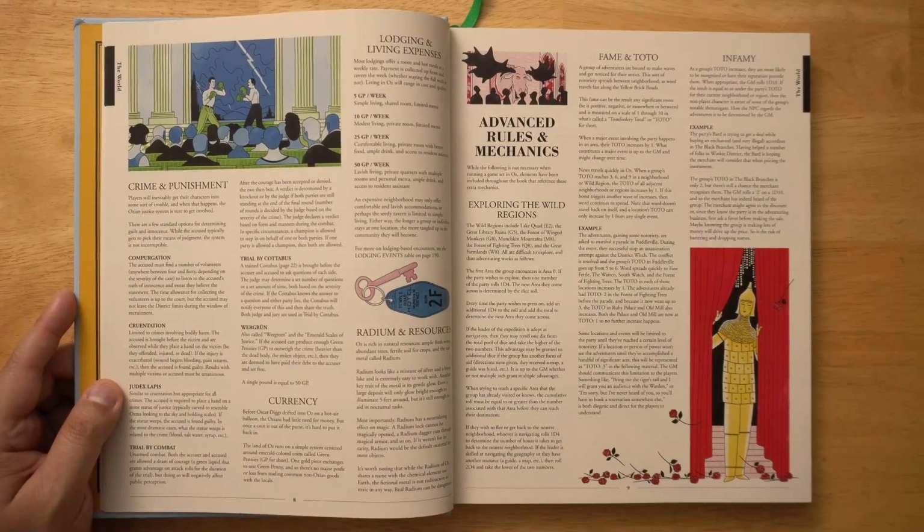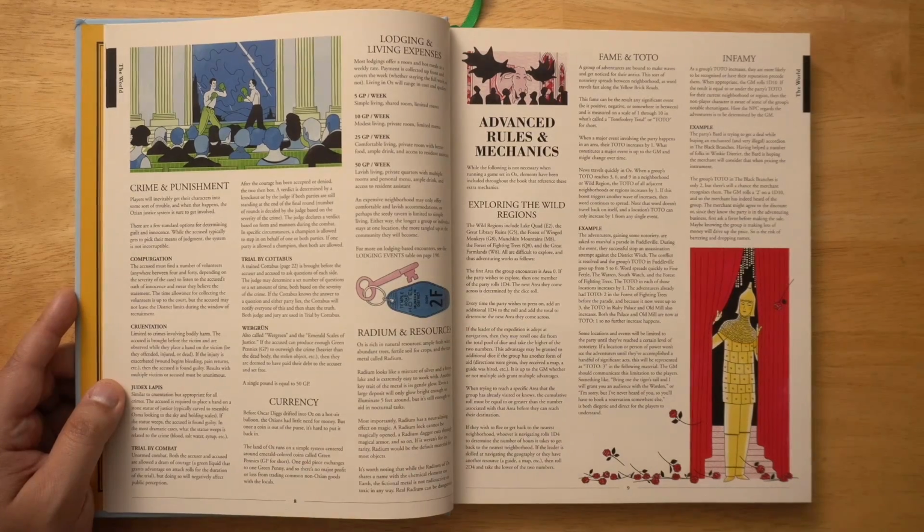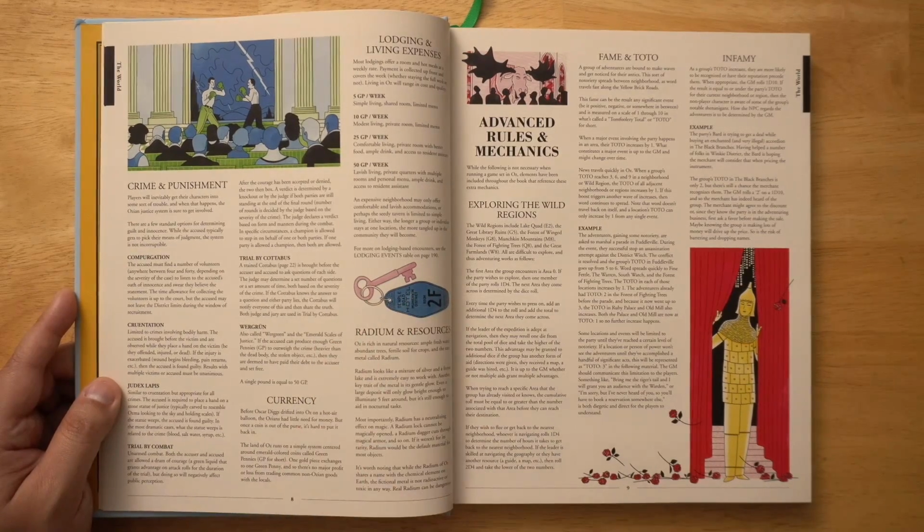compurgation, where the idea is that you have a limited amount of time to find a number of citizens that believe that you're innocent. It could be a large number of citizens if it's a very serious crime. So you have to run around the city kind of doing a PR campaign. Lots of different fun ideas.